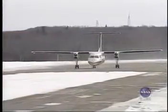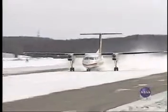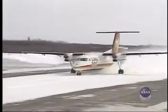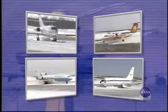And to date, the majority of the tests have been taking place in North Bay, Ontario, which is about 2.5 hours north of Toronto. We've evaluated braking performance of a Falcon 20, a de Havilland Dash 8 airplane, an FAA Boeing 727 airplane, and a NASA Boeing 737 airplane.